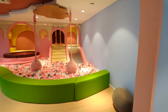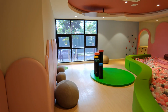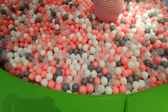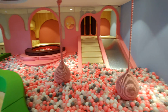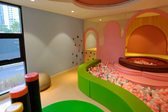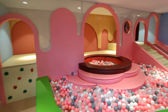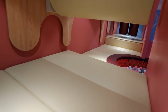This is the main play area. Look at that. Very, very generous ball pit area. Yeah. It's full. Got the slide there. You can either climb up here, slide down, or you can climb up from outside here. These are rock climbing. And a trampoline in the middle there. Nice. So all these are padded.